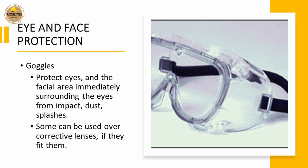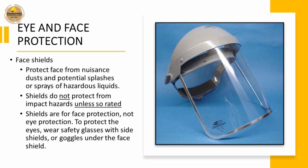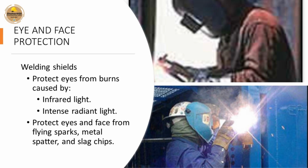Some can be used over corrective lenses, if they fit them. Face shields protect the face from nuisance dusts and potential splashes or sprays of hazardous liquids. Shields do not protect from impact hazards unless so rated. Shields are for face protection, not eye protection. To protect the eyes, wear safety glasses with side shields, or goggles under the face shield.